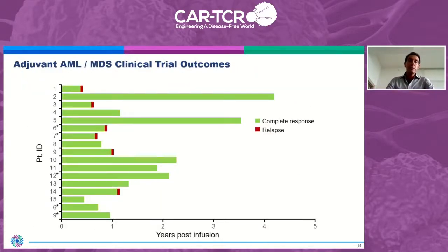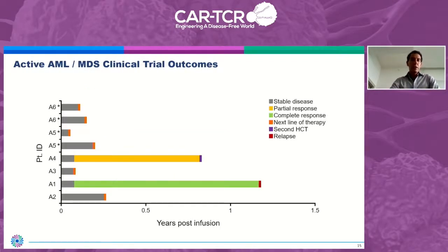Now moving from lymphoma to AML, which is the lead indication that Marker is advancing into the clinic. Here I'm showing data also from patients enrolled in an adjuvant study, and you see a very similar profile: patients that are treated surpass what is expected from patients of similar staging. If we look now at patients with active disease, we also observe some evidence of clinical responses, complete response or partial response, in a clinical condition that is highly aggressive.